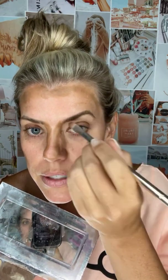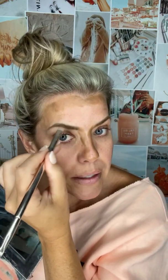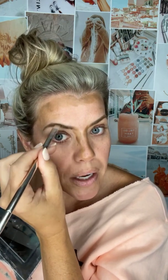I am using my multitasker brush and I am using my contour to fill in my eyebrows. So I use the exact same color. Some people need a different contour color for their eyebrows. So if you have really light colored eyebrows and you have darker skin, you might have to do shadow or even maybe ash for your eyebrows. But looky there. Look. Just like that, and voila.